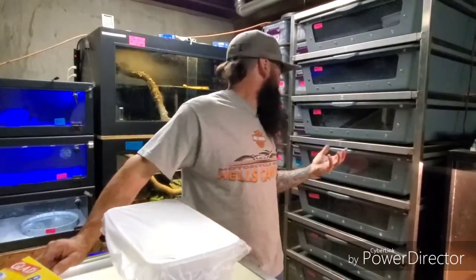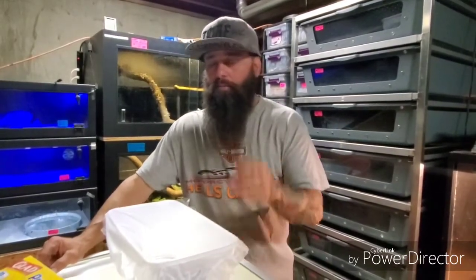We're going to have, let's see, 19, 20, 23 eggs so far, so definitely gonna have some cool animals available. I'm not gonna be holding back that many, maybe a snake or two from each. Hopefully from the sunset clutch, I'm gonna hold back a male sunset, hopefully.